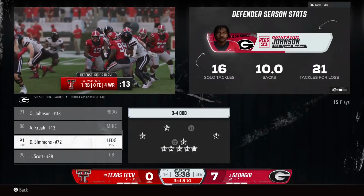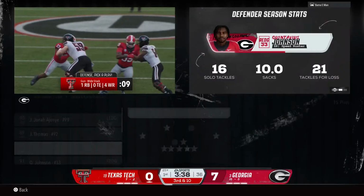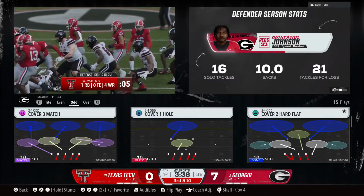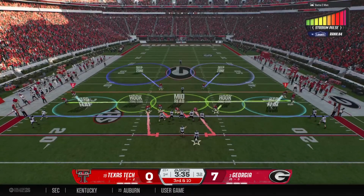And man, it's nice to have a guy that is just better than your guys. Hey, no matter what play you call, man, how about him getting in the backfield quick, penetrating, using his quickness, and using his strength to get him to the ground. That is a ball.